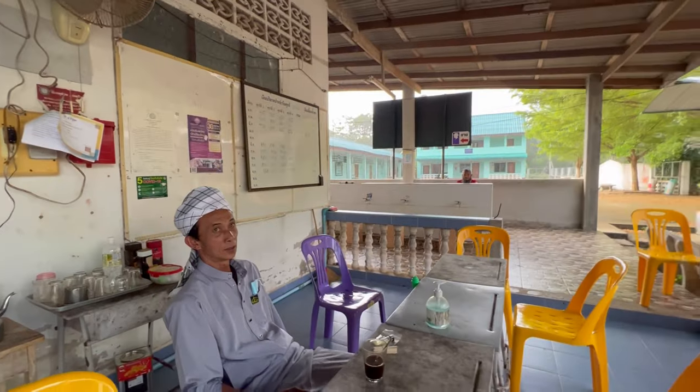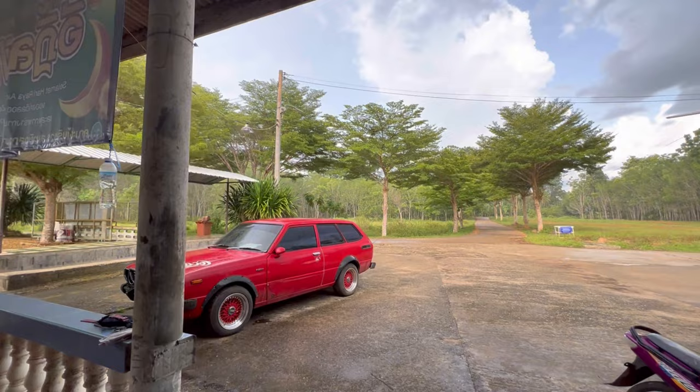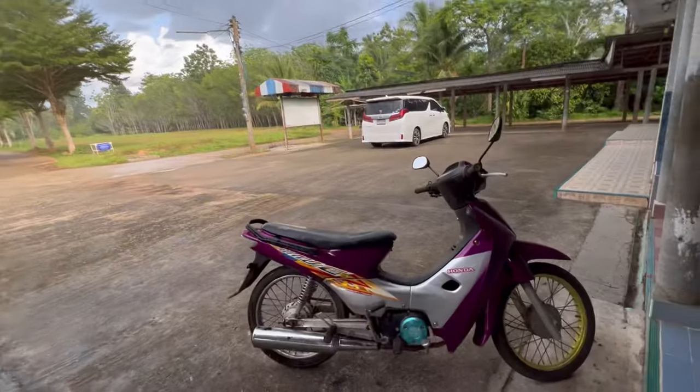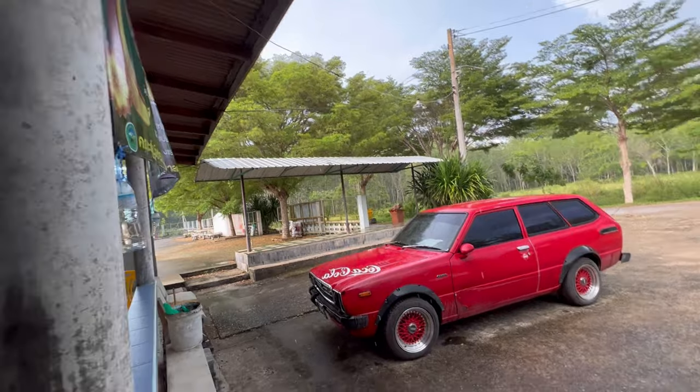Masjid Mansong. It's a beautiful area, heavy looks. I shortly stop in the middle of the forest. This is such kind of motorcycle. And look at the model car Coca-Cola. And there is a school.